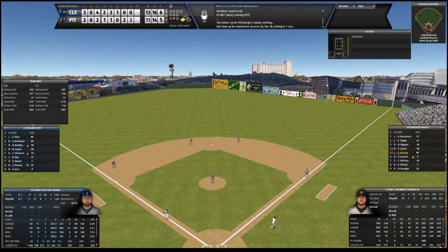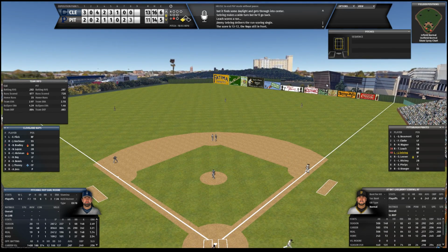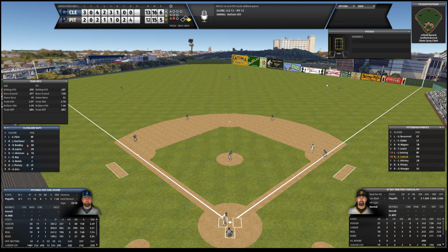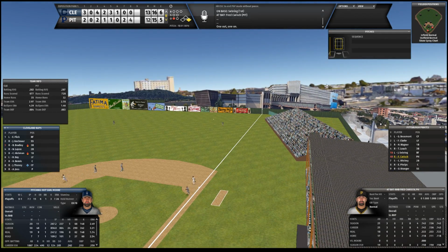Jimmy Sebring, another hit, so now he's got a single, a double, and a triple. Another RBI for Jimmy Sebring, who did not have a hit before this game started in the World Series. So it's 13-12. They're still not done as a pinch hitter, Fred Karish, comes up, and he hits it in another first pitch single.